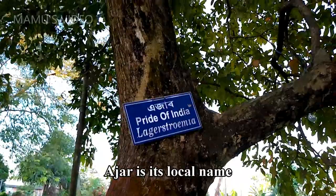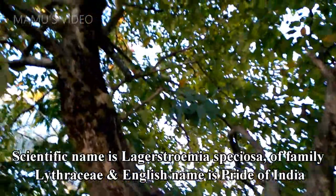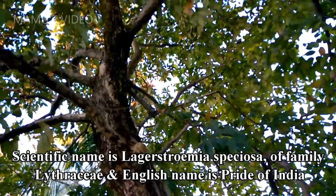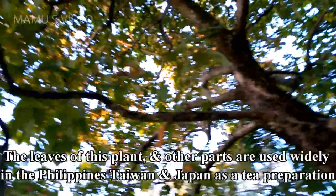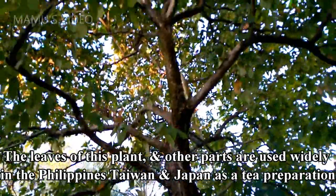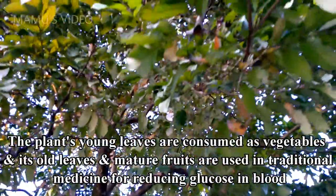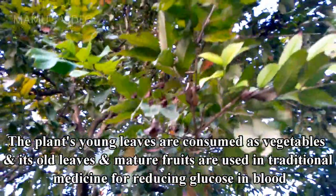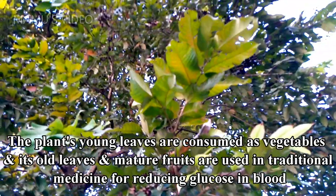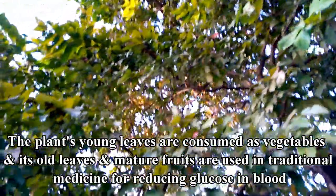Ajar is its local name. Scientific name is Lagerstroemia speciosa, of family Lythraceae, and English name is Pride of India. The leaves of this plant and other parts are used widely in the Philippines, Taiwan, and Japan as a tea preparation. The plant's young leaves are consumed as vegetables, and its old leaves and mature fruits are used in traditional medicine for reducing glucose in blood.